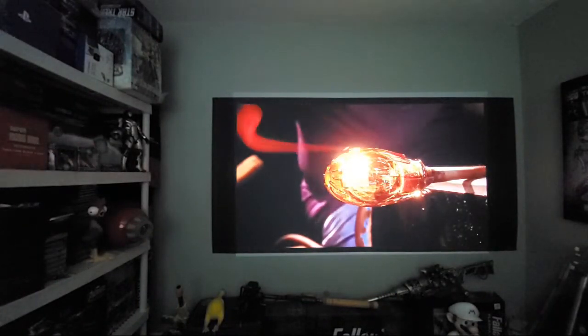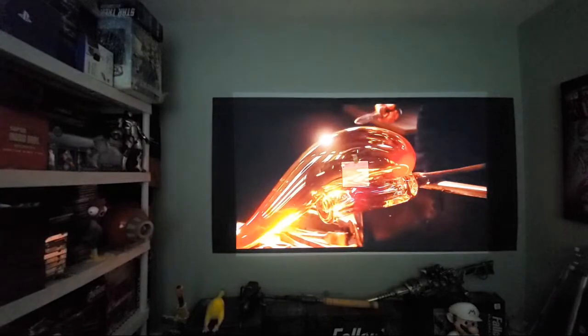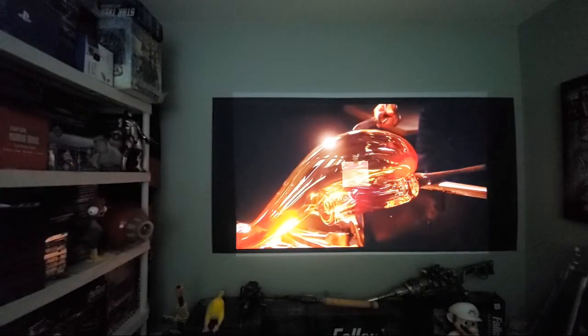Like I said, if you were to take a Darkster 9 and you put that against a light gray screen paint, or any light, it doesn't have to be a light gray screen paint, it can be a light gray projection screen, Darkster 9 will put it to shame. Black Diamond, any of those screens will put those screens to shame.